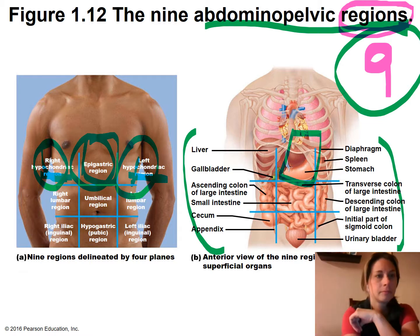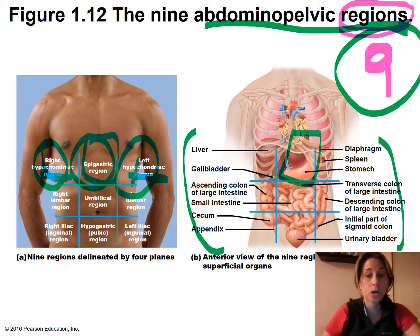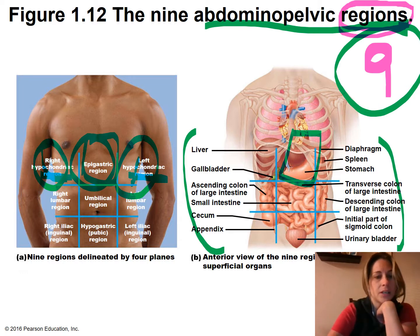So when we think of things like hypochondriac, I want you to think chondro like cartilage, right? Chondrichthyes, for example, is the scientific terminology for a shark. A shark with no bones, but only cartilage. I don't know, somehow that helped me. But let's keep moving on.